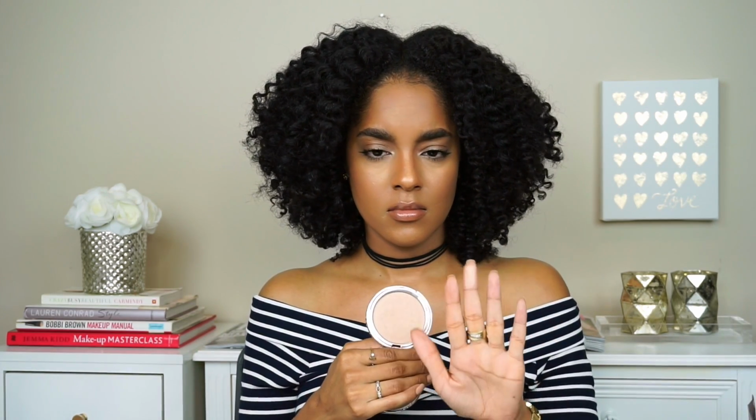Once again, it's very subtle. It's good for your skin. I don't know, it just gives a really nice tone that I love. This is the one that I always seem to run back to. I'll try different highlighters, but I'll always kind of go back to this one.